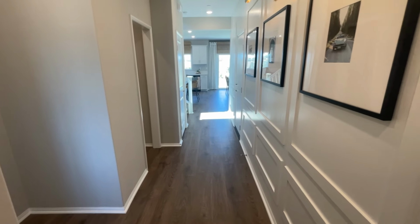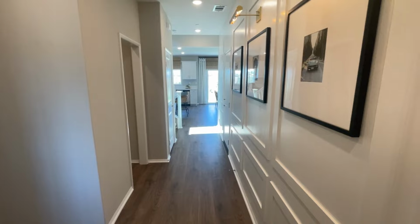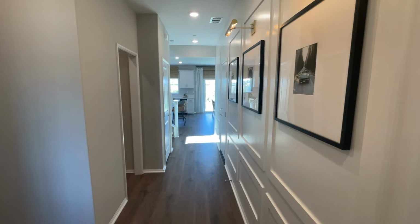This feels kind of tight right here, right? Some of the other houses that we just saw were a little bit wider. So I can envision taking some of you guys out and saying, oh, you feel like the walls are right on top of you. I'm just describing what I feel. Keep it real with you guys.